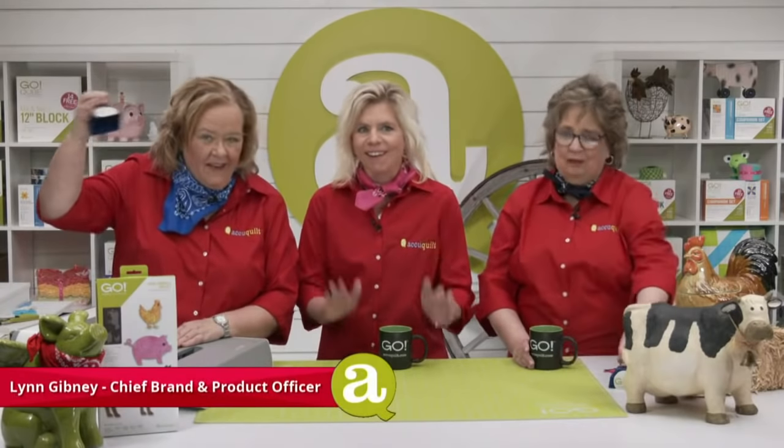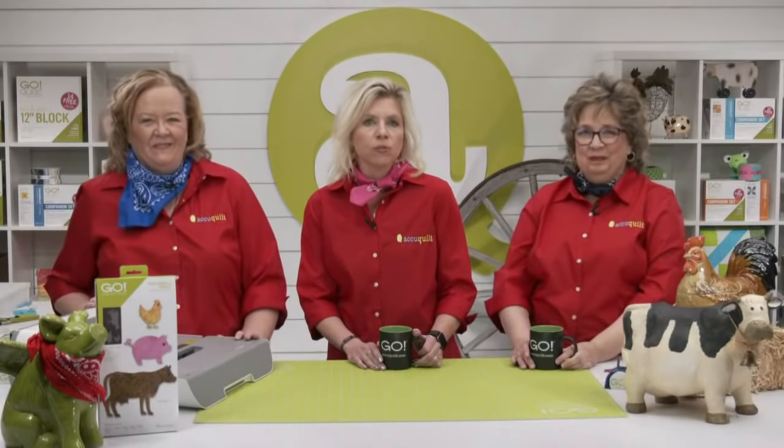We are thrilled for today's Dye to Try launch party, where we will be showing you ideas and inspiration using our new Go Farm Animals Medley Dye. Our Dye to Try series lets us bring new products to you faster than our usual launches and allows you to experience exclusive dyes.